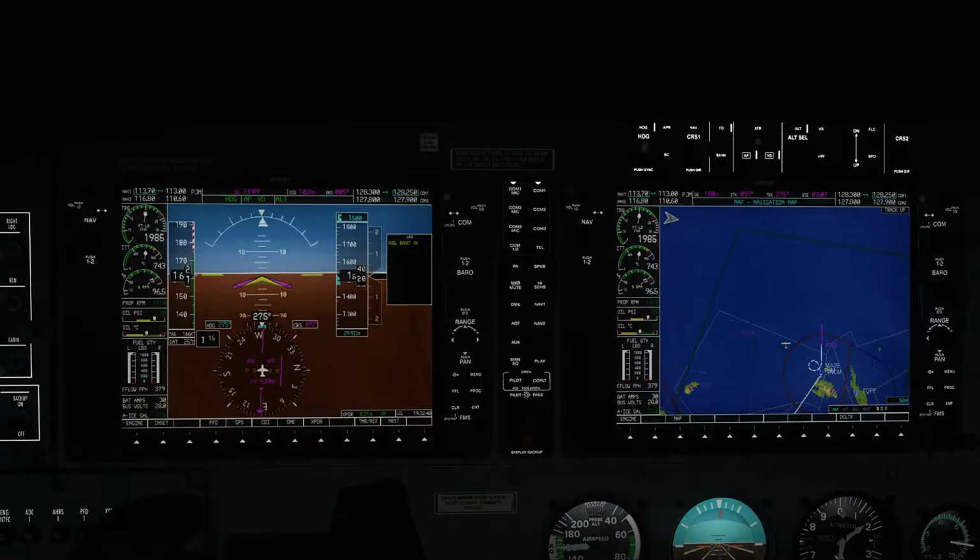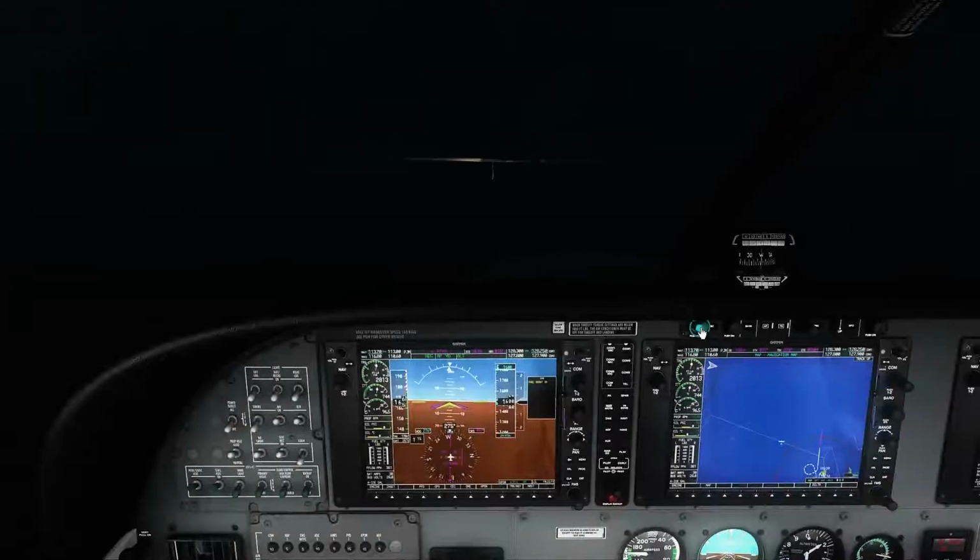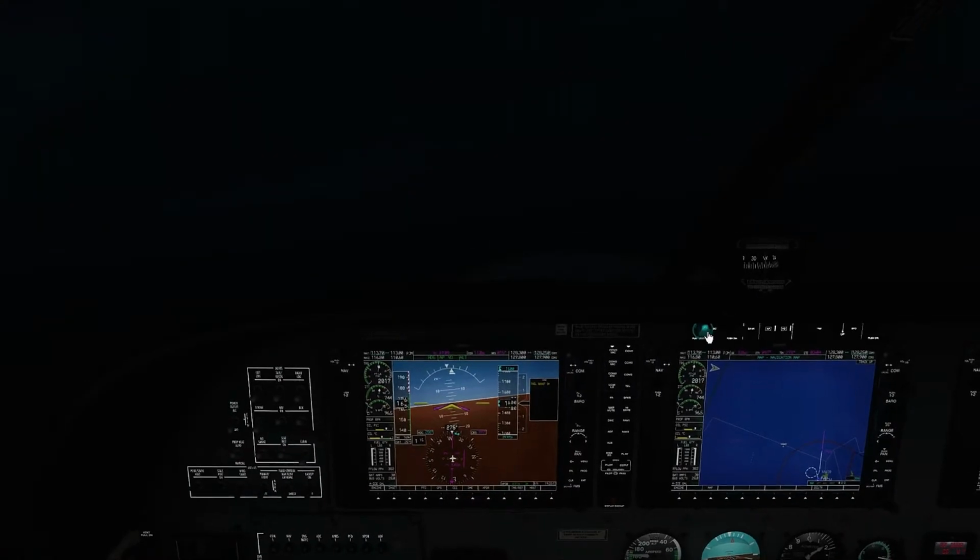Even though we're getting close to making our approach, on final approach we want to actually go full RPM in case of a go around. But right now we're right about 1800, and pretty close to being ready to make a turn in towards the final approach course. Zoom in, and I think I will go ahead and get us heading that way.